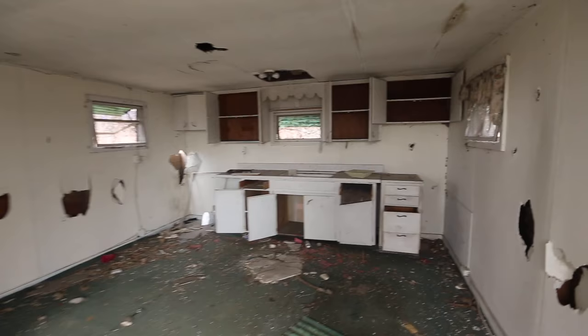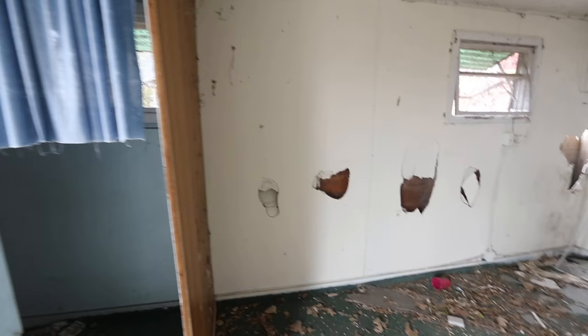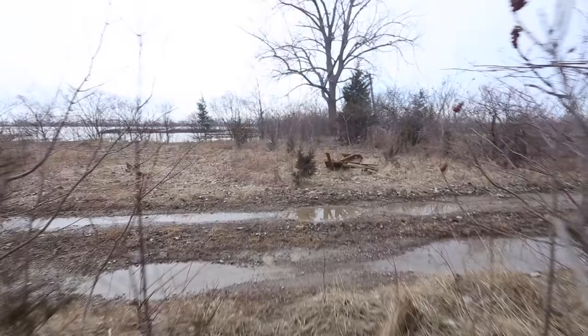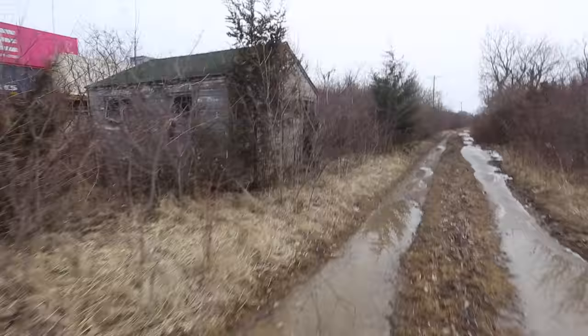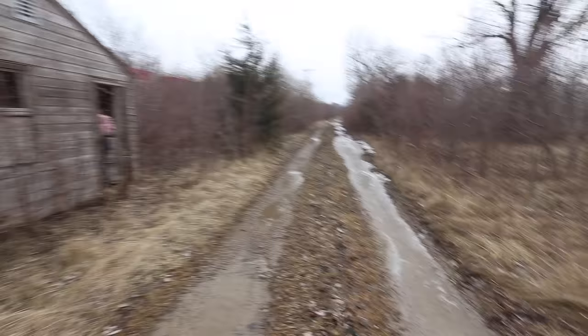So you just had one simple little room. Kitchen area. I guess this would have been, I don't know. I guess that's not actually a bathroom. So yeah, just a little vacation cabin. And the whole place sits right next to extremely active train tracks. It's just constantly trains going back and forth.